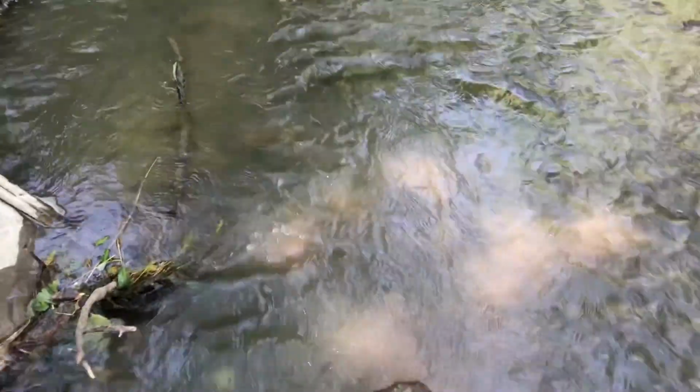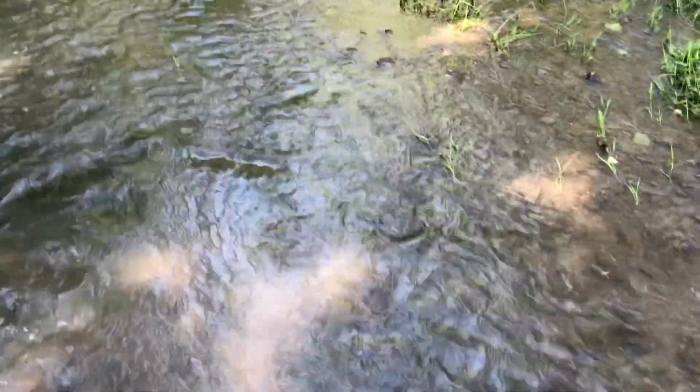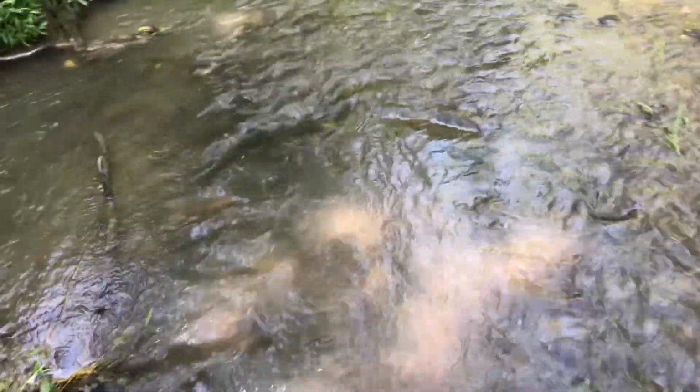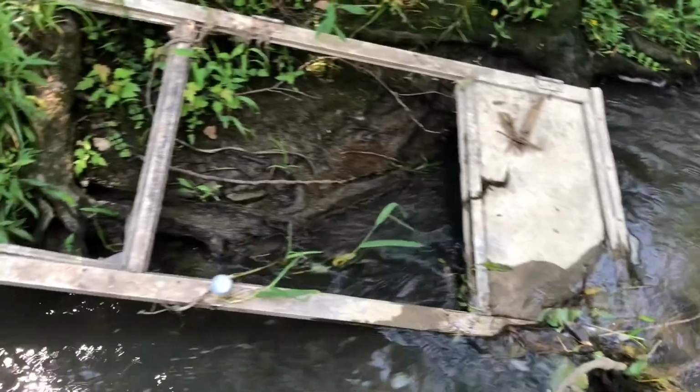But if I was, then I would make sure to get any animals off of it. And then I would let it sit out of water for a while and scrub it and stuff. So then I wouldn't move anything into my aquarium because I wouldn't want to do that.